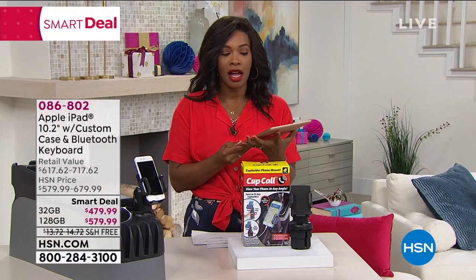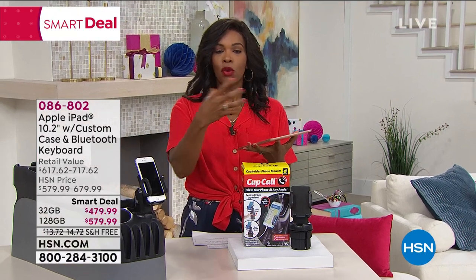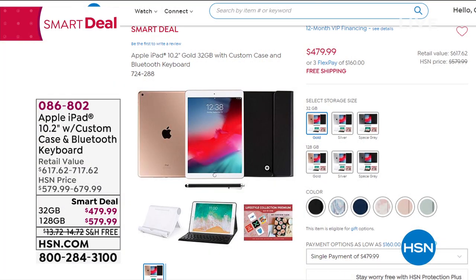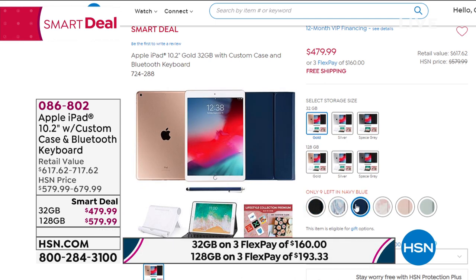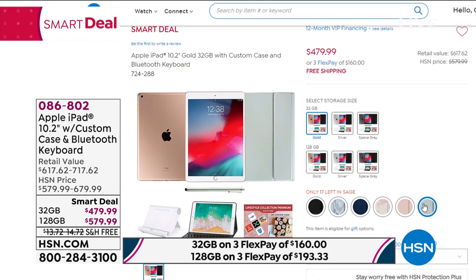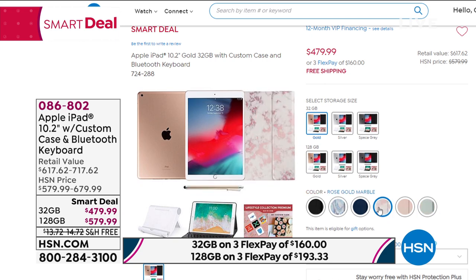Now, you're gonna have your choice of sizes, whether it's the 32 gigabyte or the 128 gigabyte, and that's in terms of storage, but you've got a Retina display, and you've got an 8 megapixel camera. You've got so much that's built in, including a keyboard case, and you also get a voucher, which allows you to customize another case. So maybe you have a picture of your family or your favorite pet, and you want them to be on your case. You can actually do that.